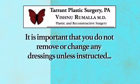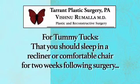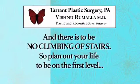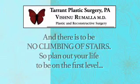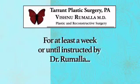It's important that you do not remove or change any dressings unless instructed by Dr. Ramallah. Some of the activity restrictions you should be prepared for include, for tummy tucks, that you need to sleep in a recliner or a comfortable chair for 2 weeks following surgery, and there is to be no climbing of stairs, so plan out your life to be on the first level. When standing or walking, it's important that patients who've had a tummy tuck, for example, remain in a hunched over position for at least a week or until instructed by Dr. Ramallah.